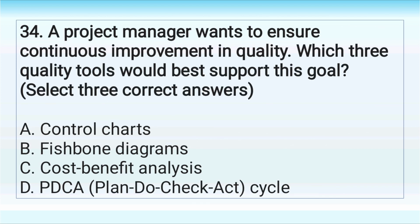34. A project manager wants to ensure continuous improvement in quality. Which 3 quality tools would best support this goal? Select 3 correct answers. A. Control charts. B. Fishbone diagrams. C. Cost-benefit analysis. D. PDCA, Plan, Do, Check, Act cycle.